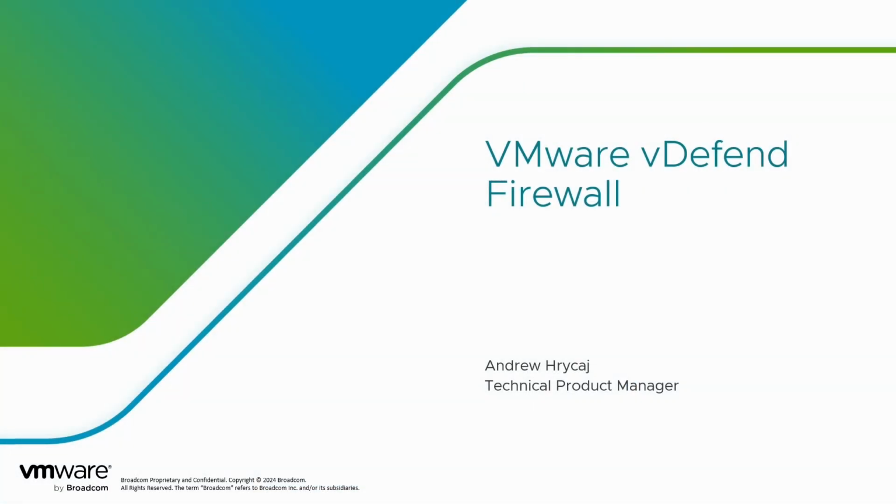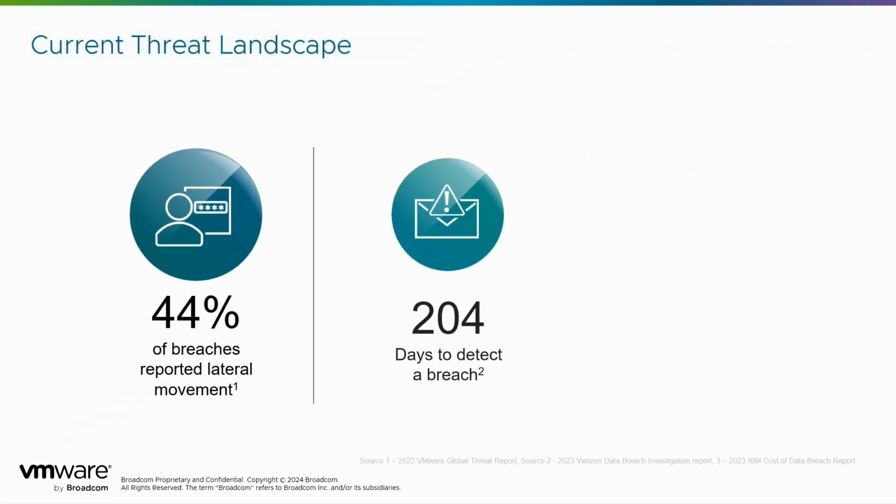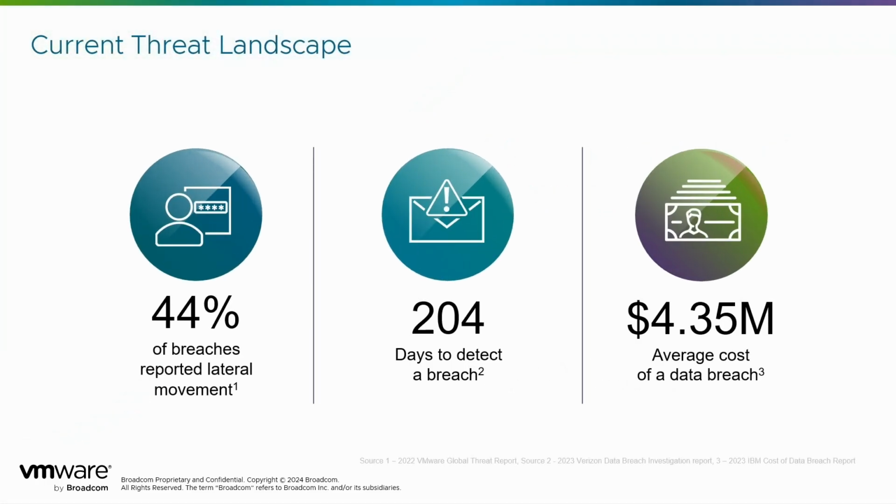So the VMware vDefend firewall portfolio has a bunch of different things that it can do. But today we're going to be focusing mostly on the distributed firewall and how it can help you protect and secure your data center from malicious lateral movement. So let's take a look at the current threat landscape.